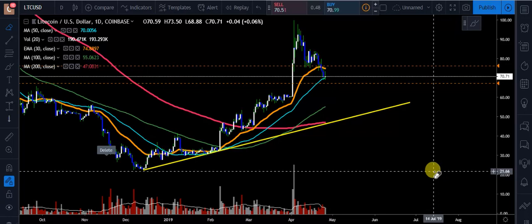You don't want to just see a doji and say, hey, I'm jumping in right now. You want to wait for confirmation. Otherwise, you're a gambler, guys. You really want to put the odds in your favor, and that's what trading is about. Cut your losses short, let your winners run.